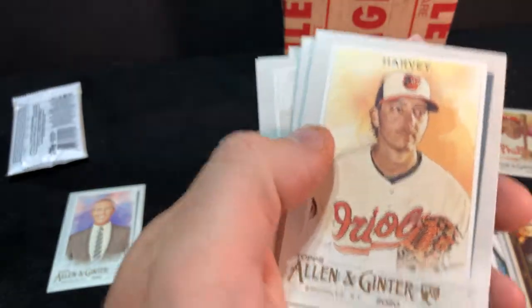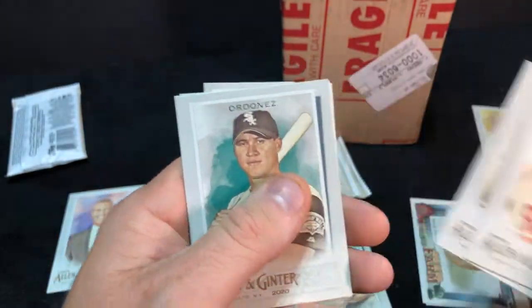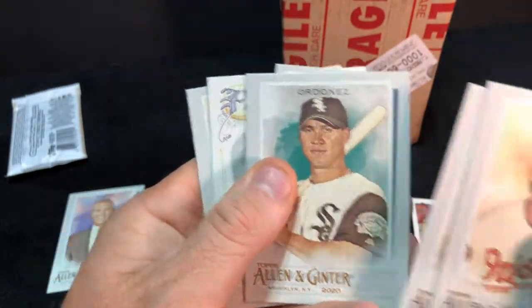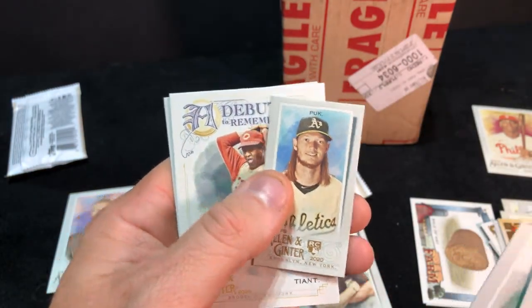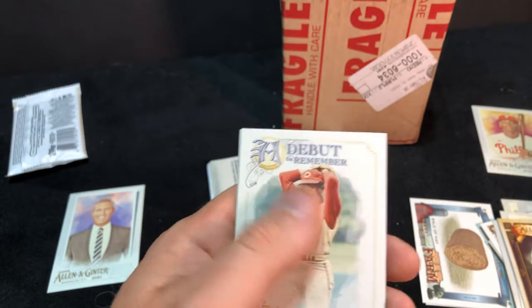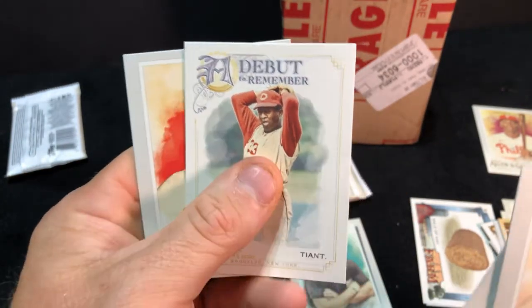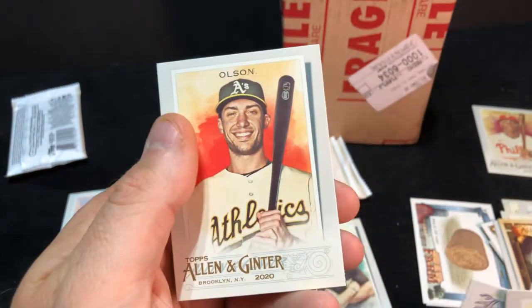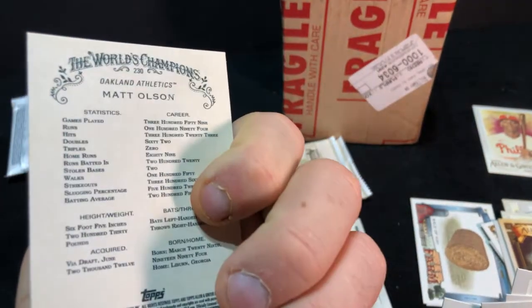Couple more packs left. Harvey, Machado, Ordonez. Go back. A mini AJ Puck rookie. That's good. Any rookies are good. Louis Tiant. And Olsen. He's having, I think, a good year also.